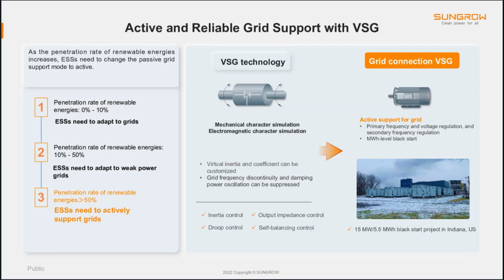In some regions, the ratio of renewable energy connected to the grid continues to increase. If the ratio is less than 50%, it requires the power converter to operate in grid following mode. And if the ratio is more than 50%, the grid becomes unstable and complex. Passive power grid following is no longer applicable, and at this time, I think it's necessary to actively support and stabilize the power grid. The power electronic conversion equipment needs to have multiple characteristics which adjust the voltage and the frequency. The moment of inertia is adjusted to achieve the stability of the power grid.